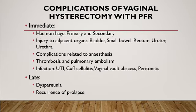So complications of vaginal hysterectomy with the pelvic floor repair. Since the vaginal hysterectomy is usually done with the pelvic floor repair, so we are dealing with the combined complications. So it can be either immediate complications or late complications. The immediate complications involve hemorrhage, which can be primary, that is at the time of surgery, and secondary, which occurs later on. Then there can be injury to the adjacent organs like bladder, small bowel, rectum, ureter and urethra. Then there can be complications related to anesthesia as with any surgical procedure.